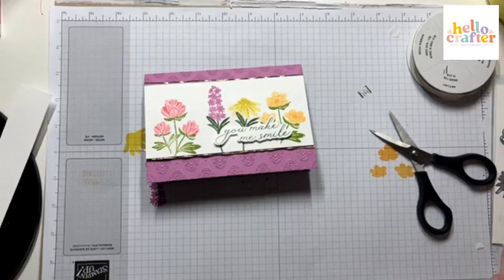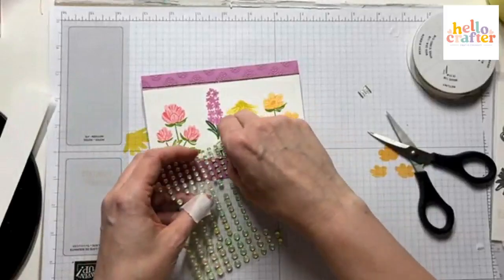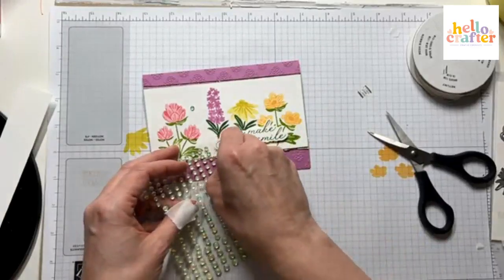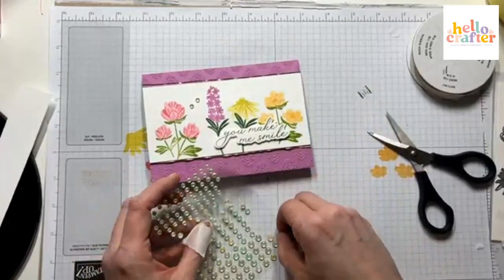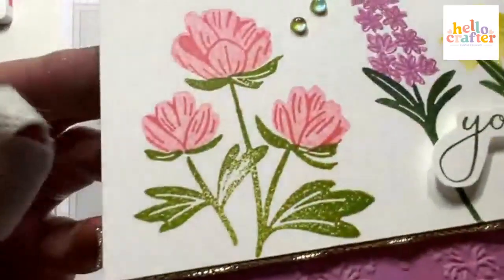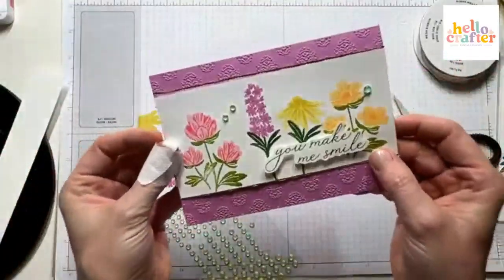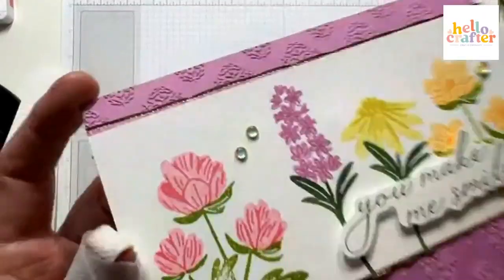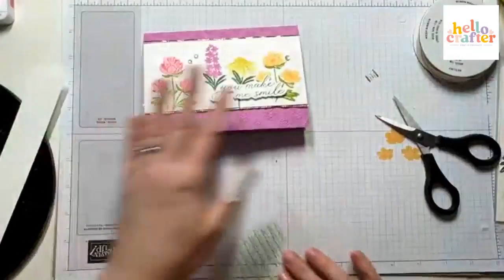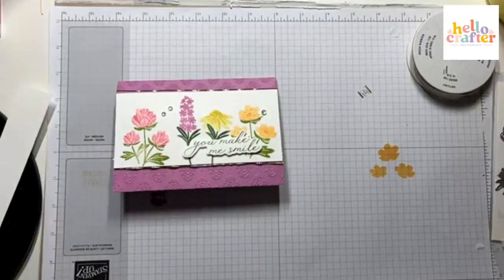So I have these again. I'm showing all the sneak peeks tonight. These are gorgeous, absolutely gorgeous. They're called holographic resin dots, and they're almost like water droplets. They're like little crystal balls. They're half spheres, if that makes sense. Yes, love them. So that's a nice kind of straightforward card with this lovely floral set.